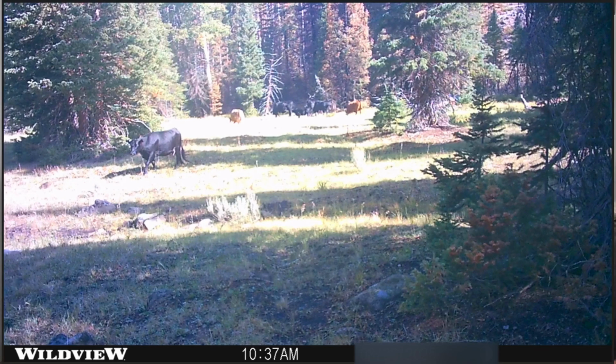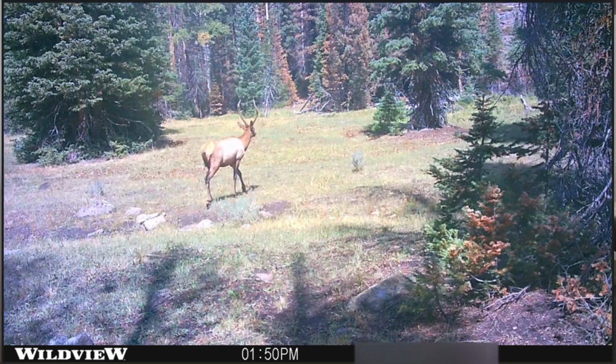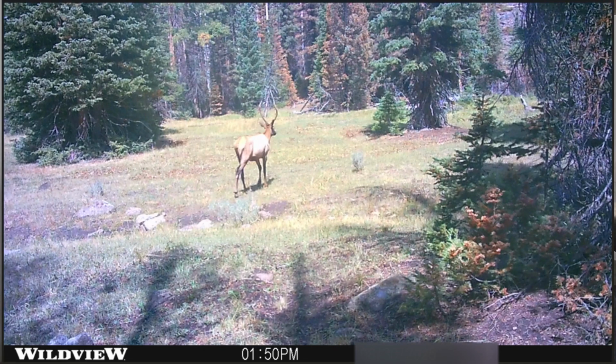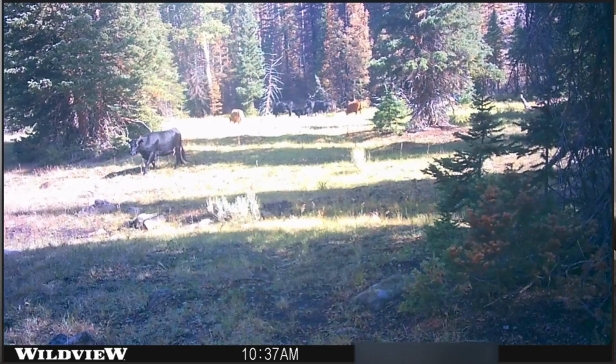And then the cattle moved in. Always fun. I've learned a lot about the interactions between cattle and elk this year. It's not like sheep. If they were sheep, all bets are off, man. There's a tall spike. That's actually a good spike if spikes go. And I think he saw the cattle and he's like, okay, I'm out of here.